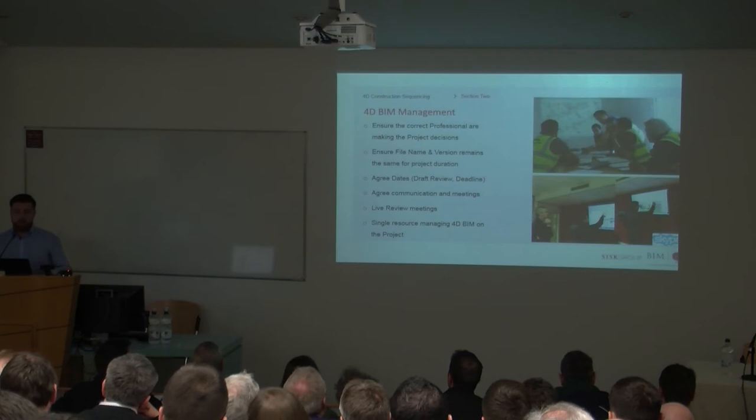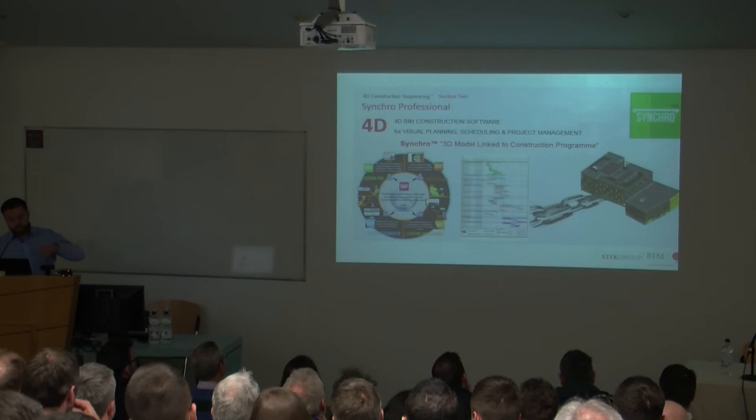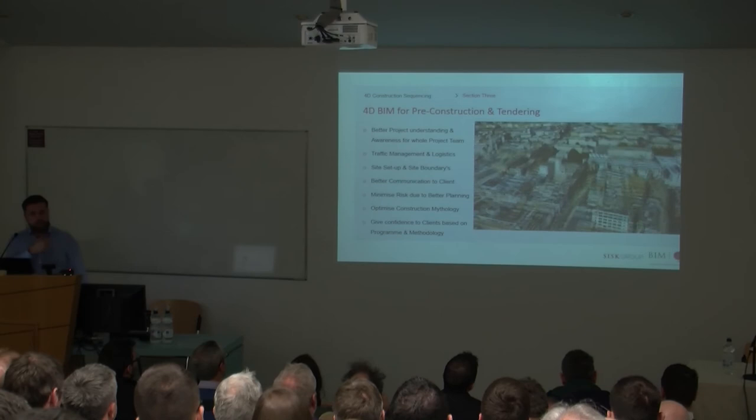So I'll just skim through a couple of things here. Again, that's physically showing you have your Gantt chart and your 3D model, and you're physically linking items to your 3D model. I'll give you some examples of the projects. With this, you can see at the start, and I've sped this up just because of the length of the video.